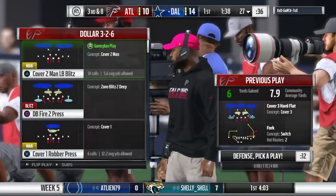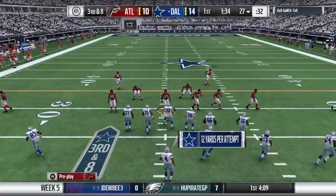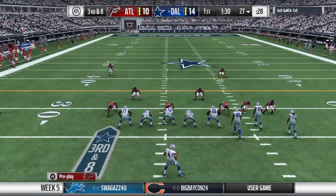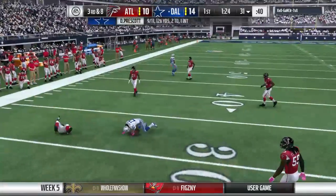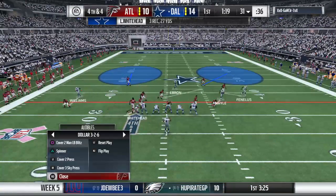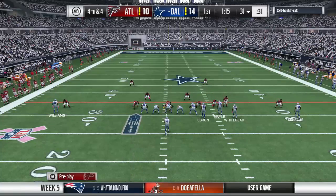That was not a completion that results in a highlight video. But at the same time, if you have those kind of completions all game long, eventually one of them might turn into a highlight. 5 wides in the game, 4 of them to the right side. Quick hitter here, it's complete. It'll be a gain of 4. NFL teams last year a little under 50% on fourth down conversions. This is a bit tougher. 4th and 4.